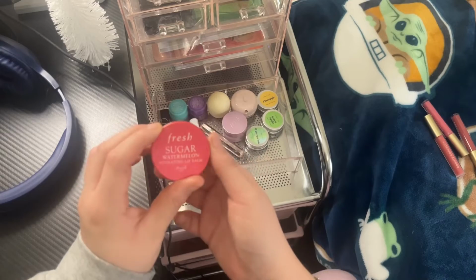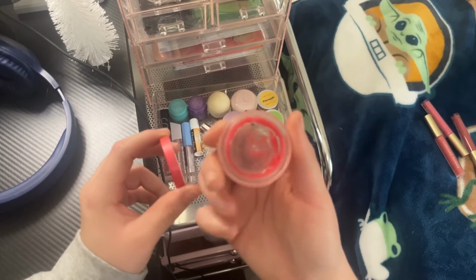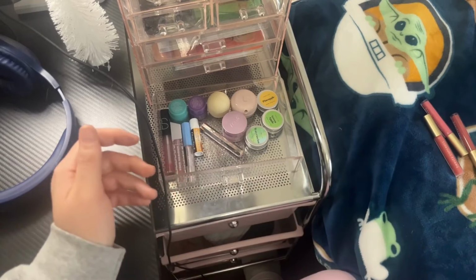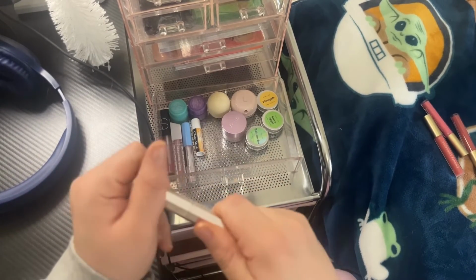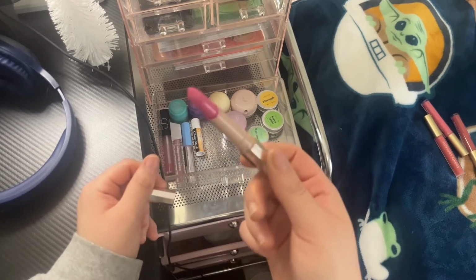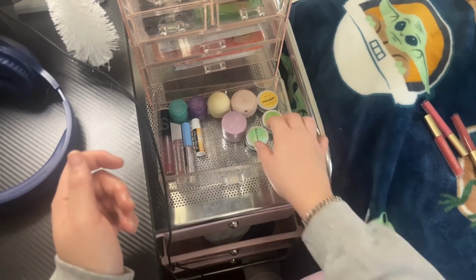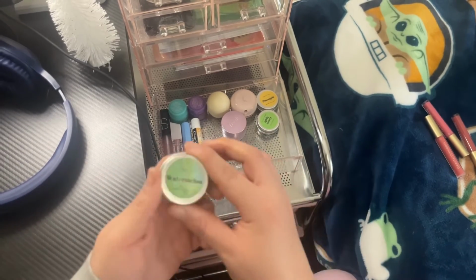We then have Fresh Sugar Watermelon Hydrating Lip Balm. I love this. Like, I'm almost out of it. I'm basically out of it, and I'm so sad to finish it. We then have Fenty Beauty's Ballerina Blackout. I absolutely love this color. It's so pretty. I would be so sad when I finish it, but I'm trying to hold on to it.